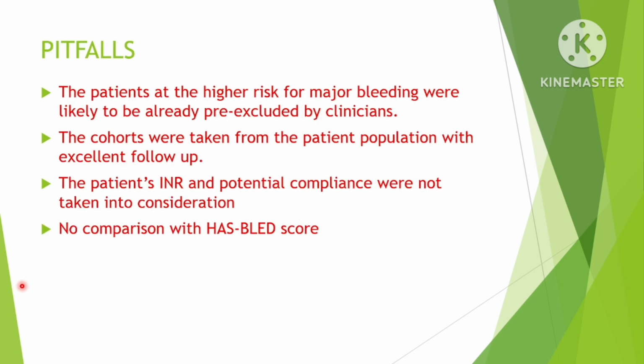Now let's go through the pitfalls of this trial. The patients at the higher risk for major bleeding were likely to be already pre-excluded by clinicians. In addition, the study population was taken from the patient population with excellent follow-up, and the patient's INR and potential compliance were not taken into consideration. So all these factors may have led to selection bias.